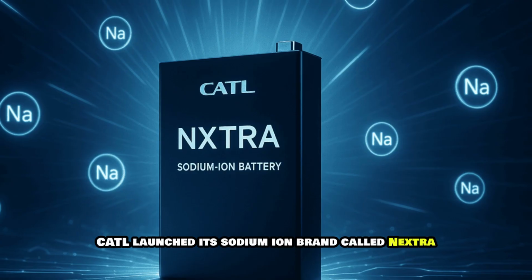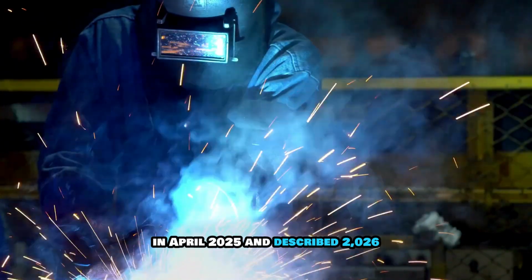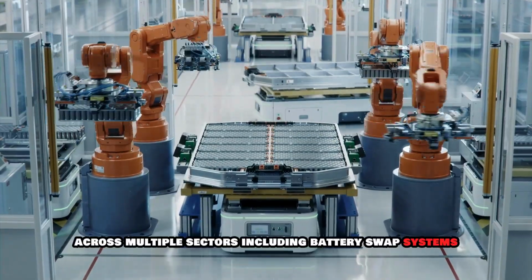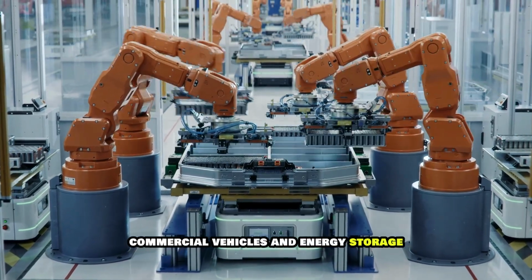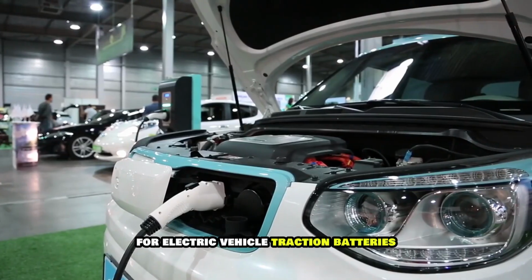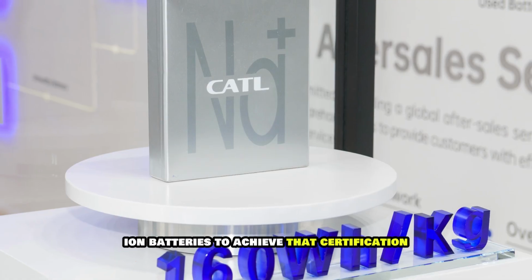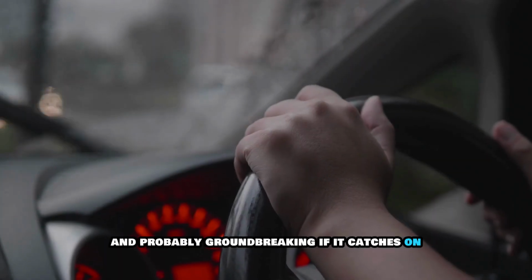CATL launched its sodium-ion brand called Naxtra in April 2025 and described 2026 as the year of large-scale deployment across multiple sectors, including battery swap systems, passenger vehicles, commercial vehicles, and energy storage. Its sodium-ion cells already passed China's latest national safety standard for electric vehicle traction batteries, becoming the first sodium-ion batteries to achieve that certification. Honestly, I find this development very interesting and probably groundbreaking if it catches on.